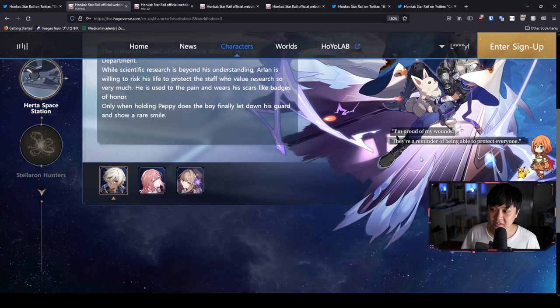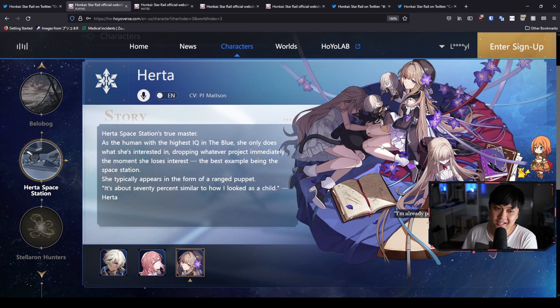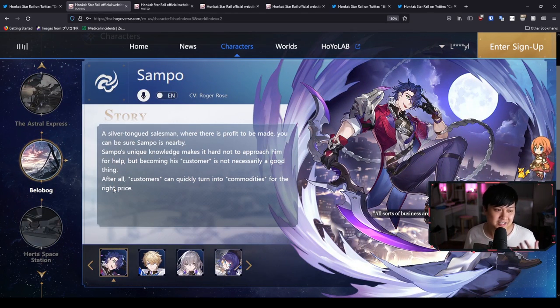We've got Arlen over here. After that, we have Asta. I think this was probably my favorite character from CBT 1. And then to finish off the space station, we have Herta, which is essentially kind of like a doll. And so, my guys, lastly, let me introduce the Bella Bog City faction, whatever you want to call it.